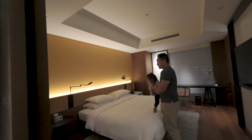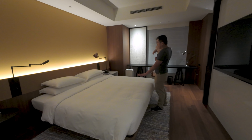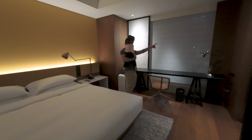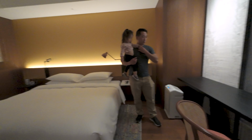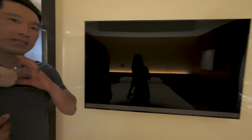Okay, night time. No shoes on the bed. Okay, so this is a queen or a king size bed here. They do put air purifiers in here. We got one here and then one in the next room. And then we got a really long desk over here. Wow, that's actually really nice. So we can put all of our things up there and then plug all of our stuff as needed. And I just noticed this is a good sized TV.